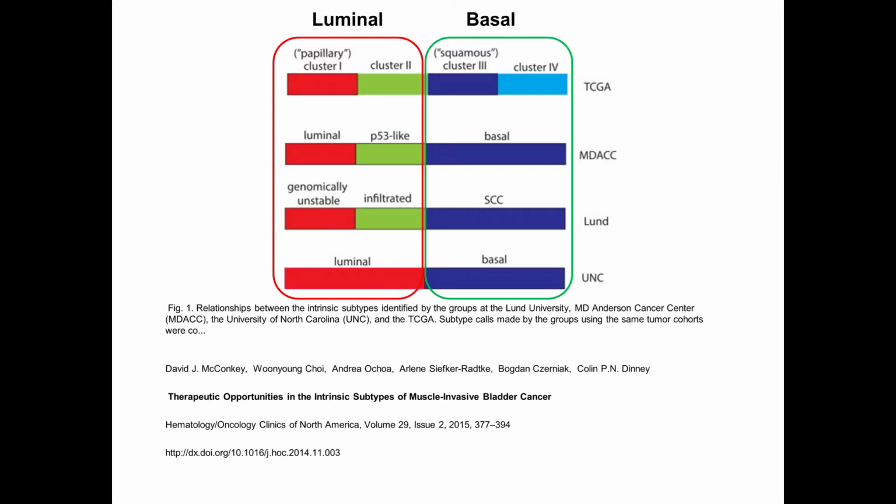These are just some of the terminologies that people have used. Multiple groups have actually shown this. The TCGA, which is a large government-supported program where they've collected now over 400 tumors looking at the different genes. This was the group from MD Anderson with David McConkey, where we again saw the different types of genes. The Lund group, the UNC from University of North Carolina. So multiple groups are showing that there's at least two main types of bladder cancer that we're calling luminal. There's another group that appear more basal, and they may be different in how they behave.